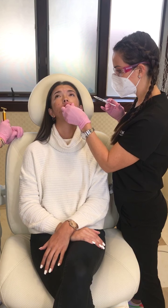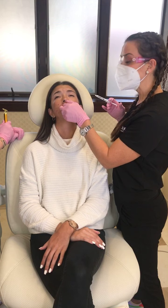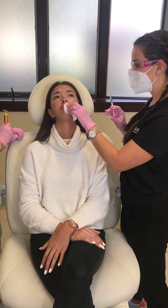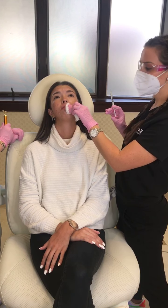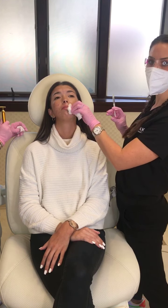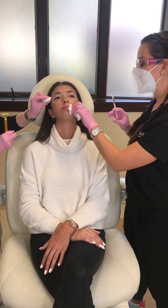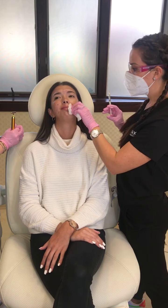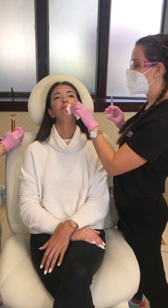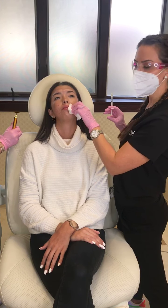This person asks, can it trigger a fever blister? Yes, if you are prone to cold sores, HSV2, you want to let your injector know. I typically prophylactically treat with Valtrex, which is an antiviral medication, super safe. We'll put you on it at the time of your injection for a few days to help prevent that from happening. Any kind of stress around the mouth can trigger a cold sore, whether it's an injection, a laser.